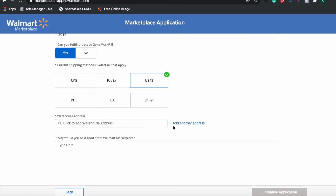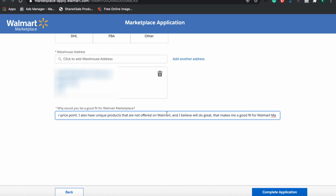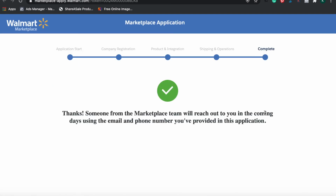You just need your warehouse information. And then when you get to the bottom section, which says why would you be a good fit for Walmart Marketplace, you're gonna figure it out. I just put, I have products. Let me think. This is more like what I came up with. So click complete application and you're good to go. You have this page open saying thanks. Someone's gonna reach out to you and all that.